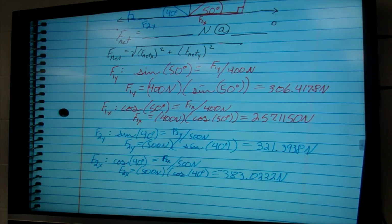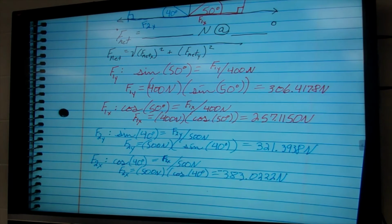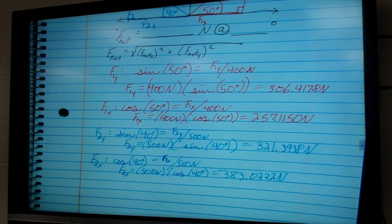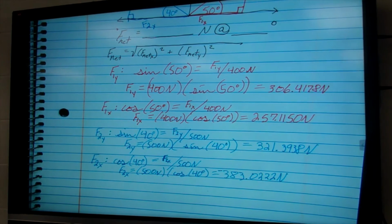Can I ask you this? If you're going like this, would you use the tangent instead of sine or cosine? It's all about what I give you, all about the sides. So will it always be sides and sine and cosine? No, we still use tangent. It just depends. Then when would you use tangent?